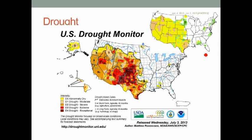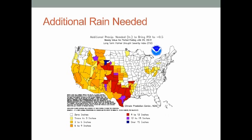So that's saying that over this area right here, there was a very significant increase in drought impacts over the last 4 weeks. So how much rain is needed to get things back to normal from a Palmer Drought Index standpoint? And this was actually just last updated the 29th of June, so when it's updated again, it'll even be worse. But you can see 9 to 12 inches now, and man, I hate to even say this, over 12 inches of rain.